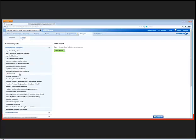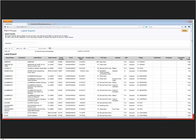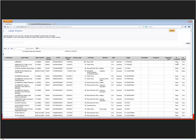Some of the new ones that we came out with, you can export a list of all of your labels, which is nice. I mean, you currently cannot export those directly from the Setup tab. You can also see which labels are expired, expiration date, is complete, is hidden, right? So you can make sure nothing's gone expired for COLAs.